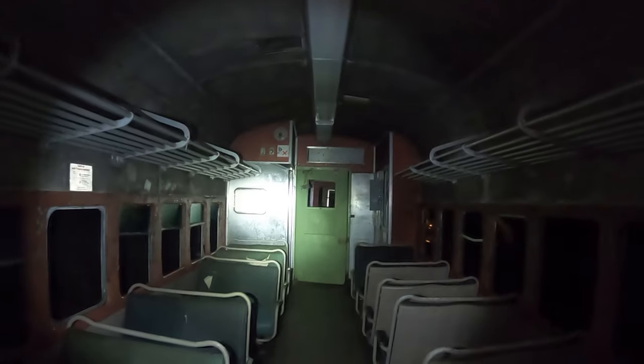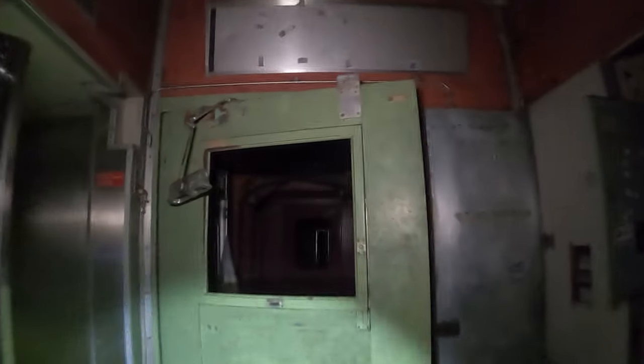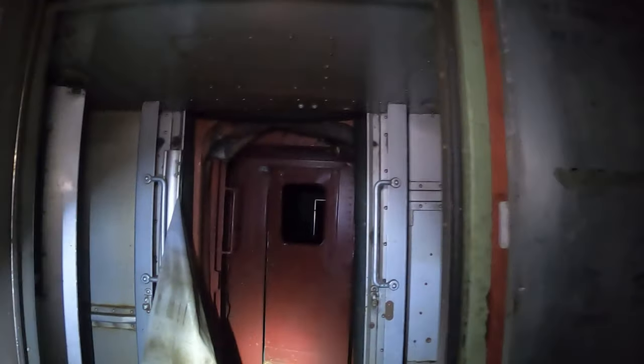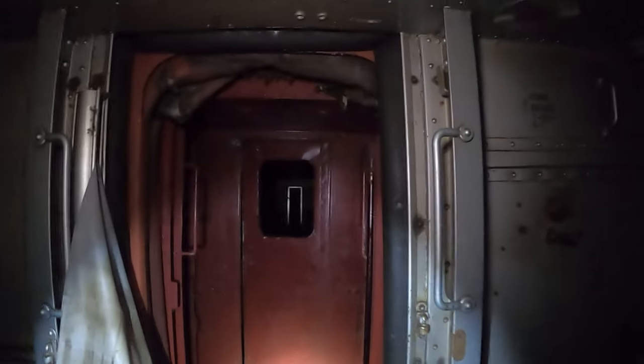I don't... that door just moved. And then we saw how that door was earlier. That red one right there, I think I just saw it move. I don't know. Hello?